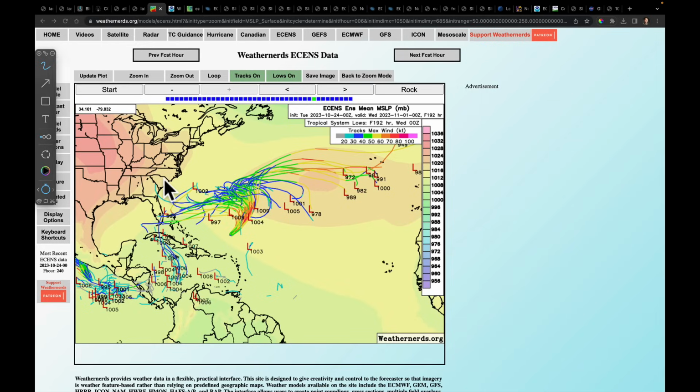And there was a weather forecast the other day that took what was left of Tammy and brought it all the way to the Yucatan Peninsula. The European model had that out as a simulation. So this just shows you the size and strength of the setup for this bigger event that's going to be happening across North America here. So just want to let you know we still have some tropical activity to be talking about.